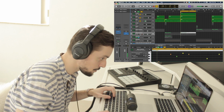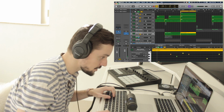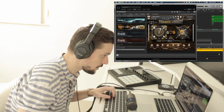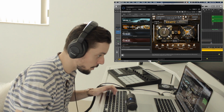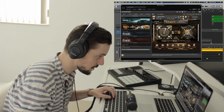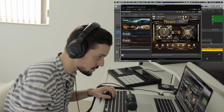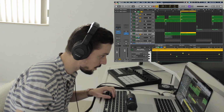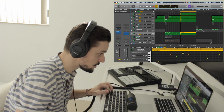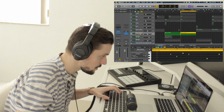So the Black Cauldron, this is a Kontakt instrument called Kinetic Metal. This thing is crazy, the amount of sounds that you have in here. Like all these different things, I don't want to move it around too much because I got it set, but all these different things change the way that the sound sounds. So you can do crazy stuff with it, but let's check this out. Let's just sample the instruments. Okay.